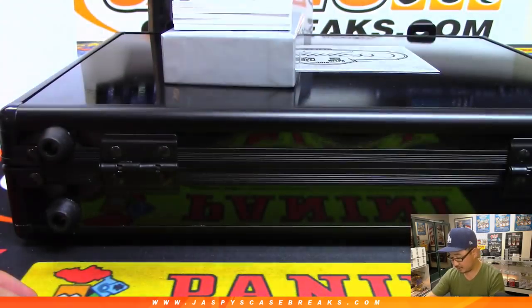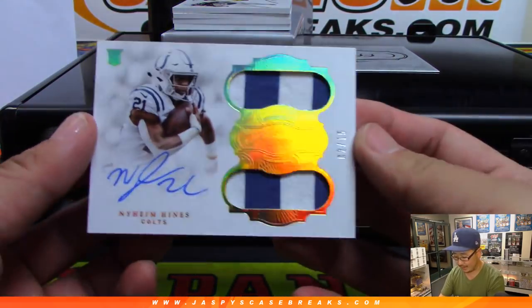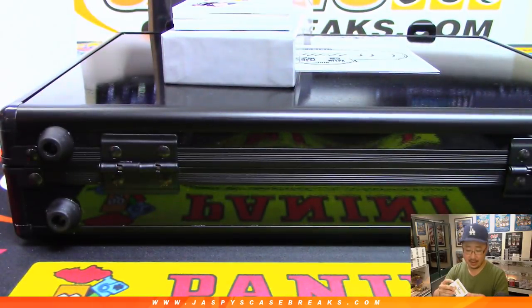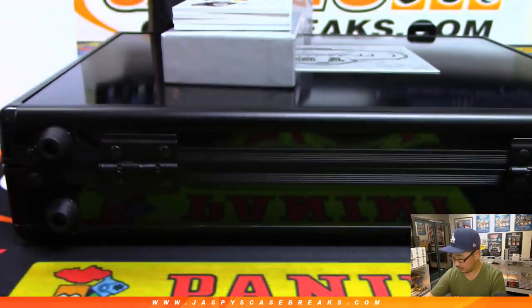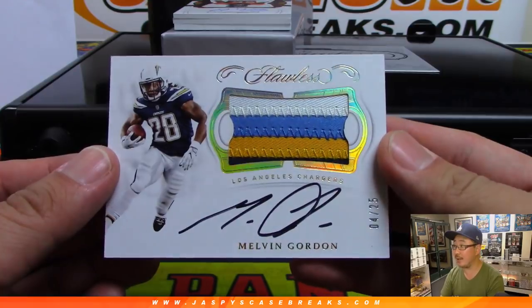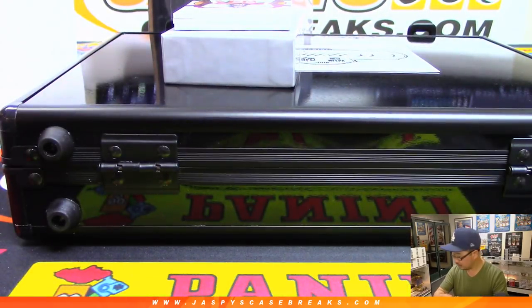Then we got 2-color dual relic, Nyheim Hines, 2 out of 15. Colts, Joseph Matthews. Joe Matthews with the Colts. Nice. 4 out of 25, Melvin Gordon. That's a great looking patch. And that is for the Bolts. Vinny with the Chargers. There you go, Vinny.